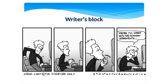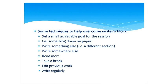So some of the techniques that were discussed at the workshop for dealing with writer's block is, first of all, to set up a small and achievable goal for your writing session. Too often we sit down and we think, okay, right, now I've got to write my thesis. And that's a scary, big mountain of work that can be quite daunting. But if you think, well, my goal for the session is I'm going to write this page or this section or these couple of paragraphs, that makes it much more doable and achievable, and you can really get stuck into that and feel like you've achieved something at the end of it, and that motivates you to keep going as well.